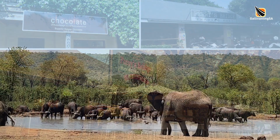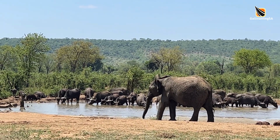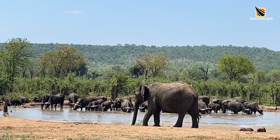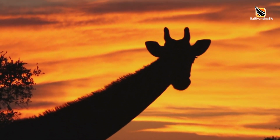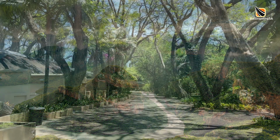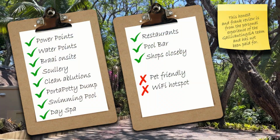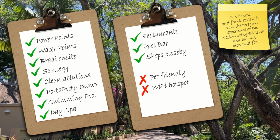Hotel Numbi is the ideal overnight stop for those wanting to arrive or leave the Kruger Park early or late. It's about 13 kilometers to the Phabeni gate and 50 kilometers to the Paul Kruger gate. It's a gateway to many of the popular tourist destinations such as Sabi, Graskop, Blyde River, God's Window and more. Hotel Numbi was a surprisingly pleasant stay for us, being in a busy town, and we would happily stay there again.